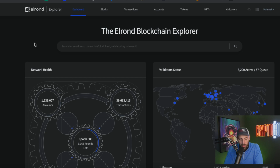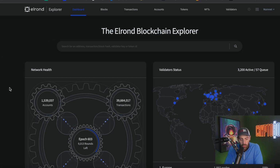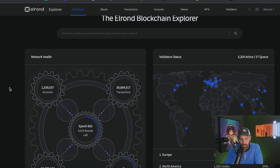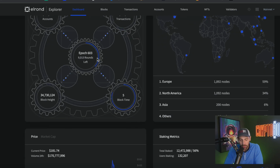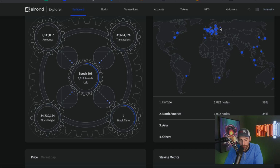Here is the Elrond Blockchain Explorer. So this is where you would go if you are looking to hop onto their dashboard, maybe do some staking, check out what the blocks are doing at this point. You can check out the epoch, where they're at, how quickly it's moving. And also check this out, guys.